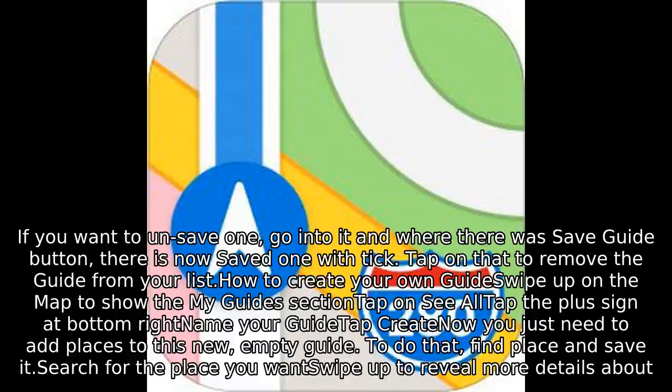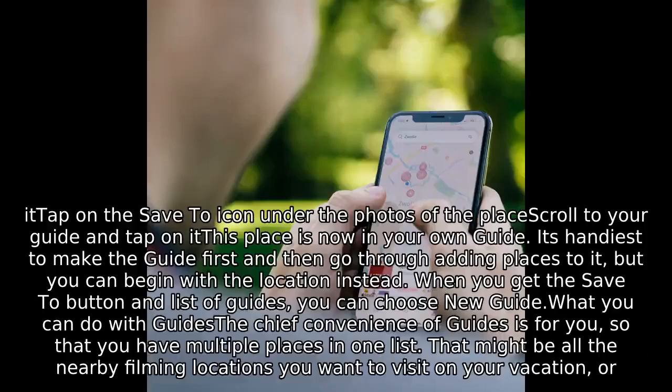Search for the place you want. Swipe up to reveal more details about it. Tap on the Save to icon under the photos of the place. Scroll to your guide and tap on it. This place is now in your own guide. It's handiest to make the guide first and then go through adding places to it, but you can begin with the location instead. When you get the Save to button and list of guides, you can choose New Guide.